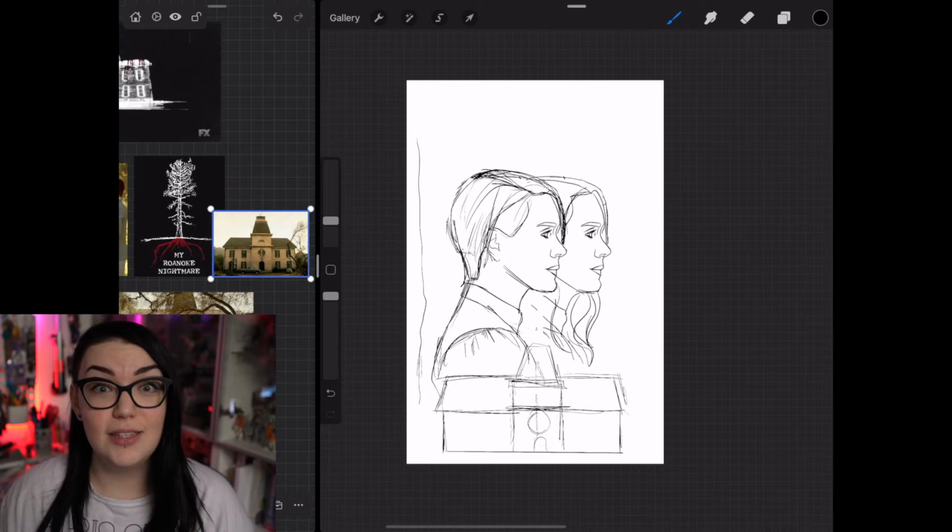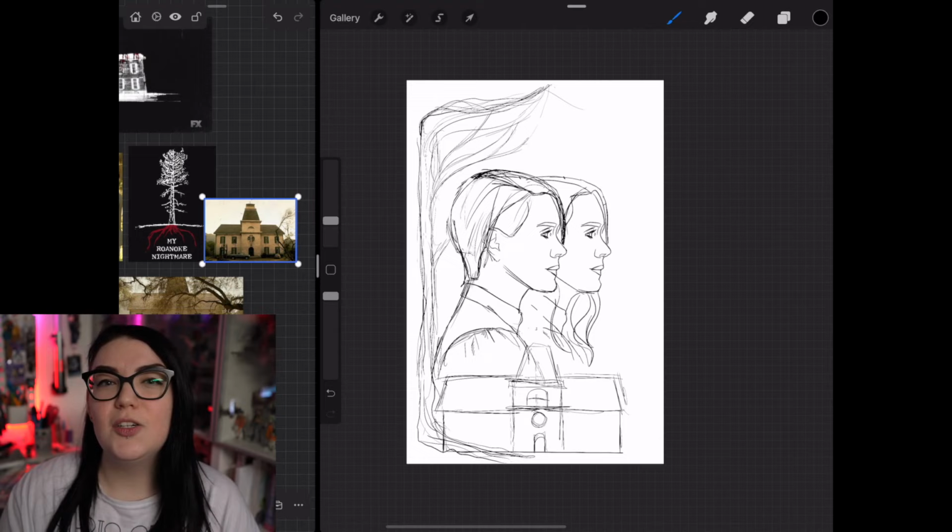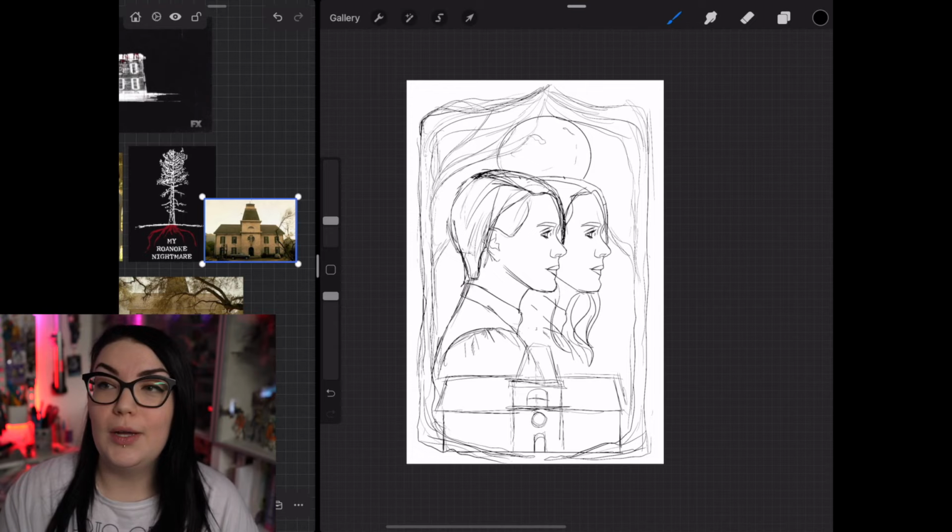But the secondary part of this that I know was a factor of why I didn't start it immediately is because there is a bit of a large debate in my brain at the moment as to the medium in which these are going to be done.